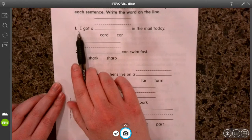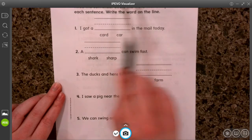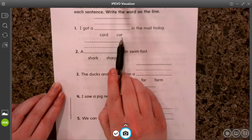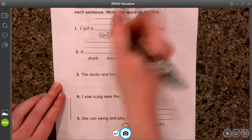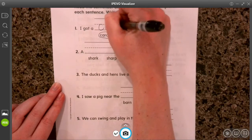For example, number one says, I got a blank in the mail today. Here we have card, or we have car. Which of those is going to come in the mail? A card. So I got a card in the mail today.